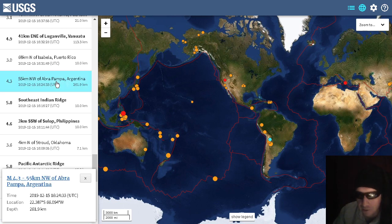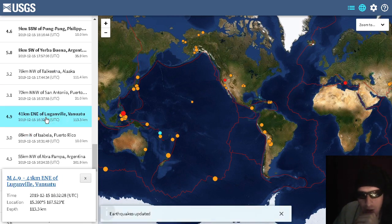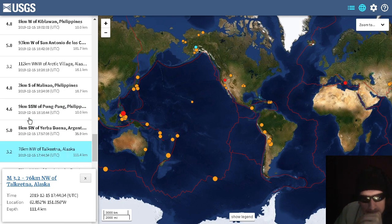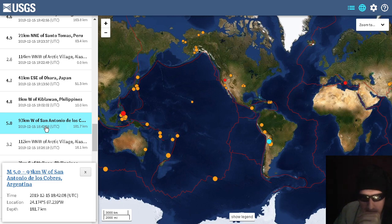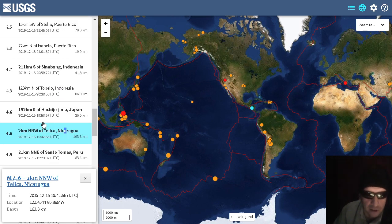Also Western South America, an uptick there as Argentina sees a 4.3 magnitude quake at a 261.9 kilometer depth. Here's another deep quake in Oceania at Vanuatu, 4.9 magnitude, 113 kilometers depth. More deep quakes striking Alaska, as Alaska's getting quakes all around the entire border of the state. And we'll continue up the list here. Here's a 5.0 at Argentina, another deep quake in Western South America. Deep quake in Nicaragua. Central American quake at 163 kilometers depth and a 4.6 magnitude.